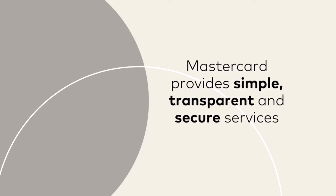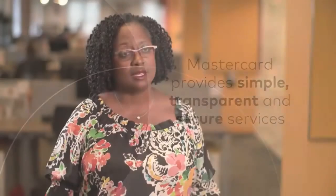At Mastercard, our goal in our commercial payments business is to help organizations make safe, secure, efficient, and simple payments. We do this by offering a wide range of payment forms: ACH, virtual cards, procurement cards, and whatever comes next.